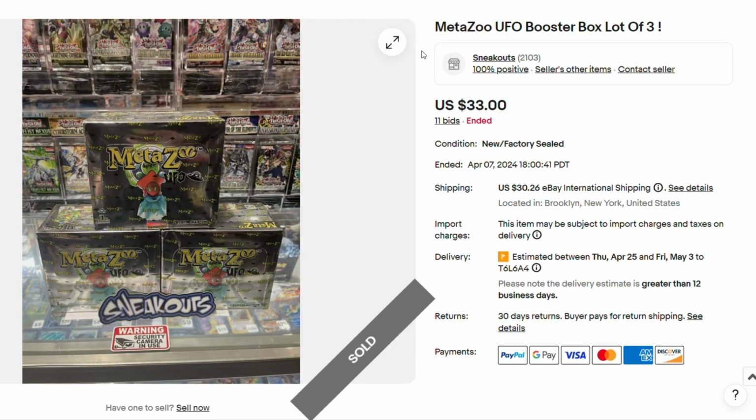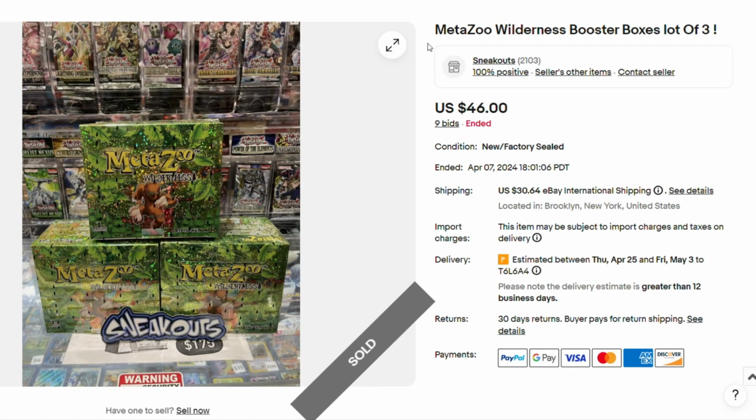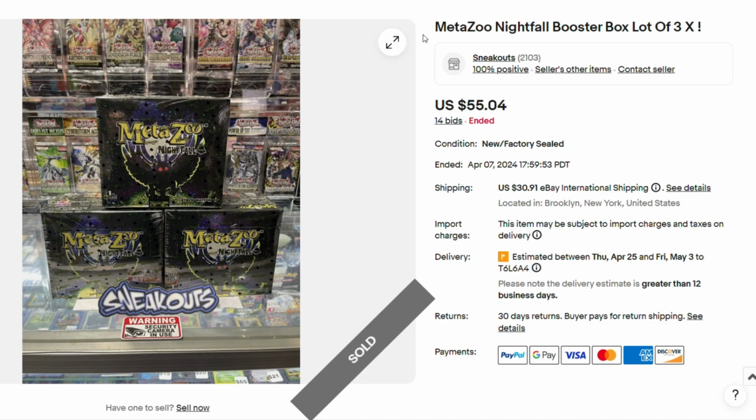Here are 3 Seance booster boxes, $55.44. 3 UFO booster boxes for $33. 3 Wilderness booster boxes for $46. Here's a potential steal of a deal.